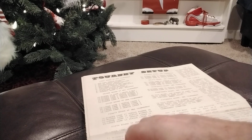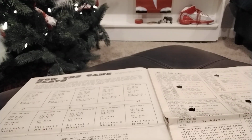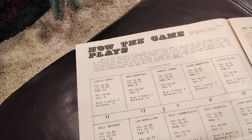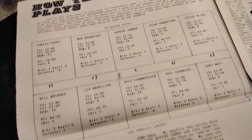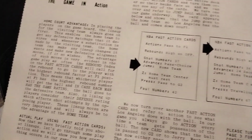Let's see what it says on the interior of this tabloid here, if I can get to it. It's really in good shape if I don't tear it. Okay, here we go. Oh, how the game plays. Look at that. You got some pseudo lineups. This would probably be how I'd want to look at it. Do a quick little setup. Set all of your lineups. Start with a jump ball. Talks about home court advantage. All kinds of little tips to get you started right away.